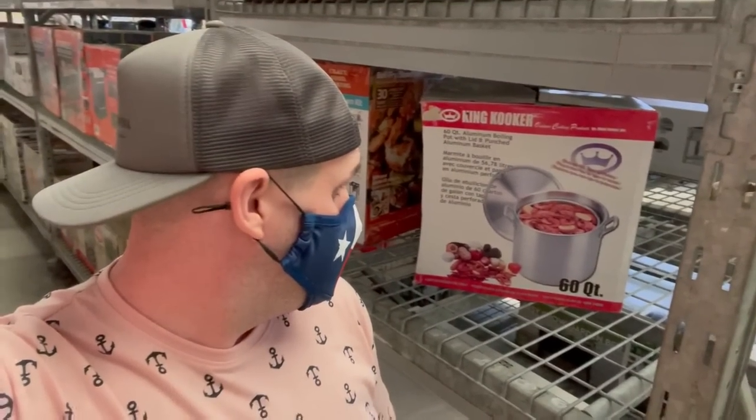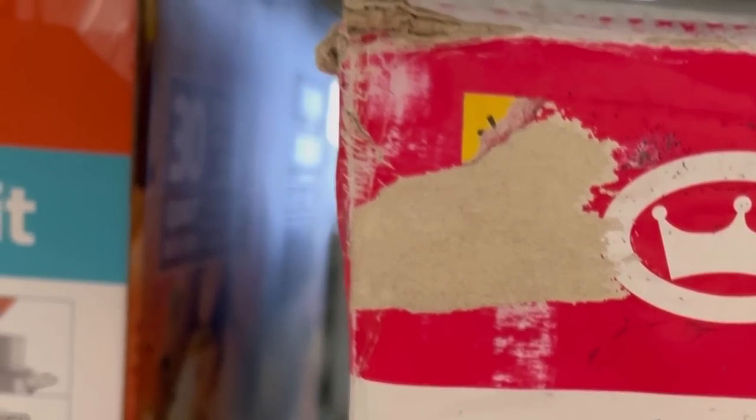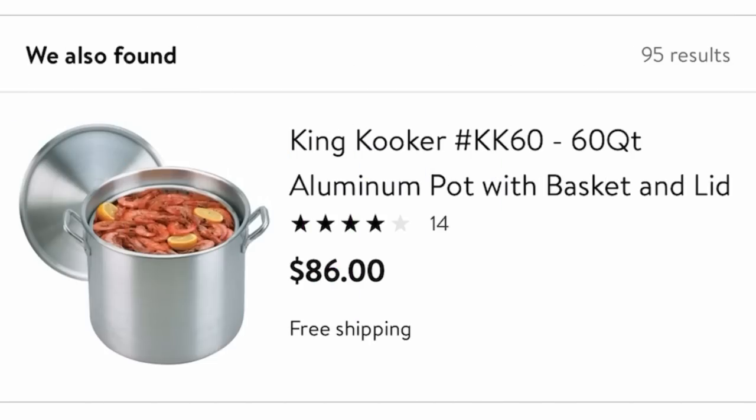But I will, which is why I'm in the garden section and check out this King Cooker pot. The box seems like it's seen better days, but I see the traces of an old clearance tag, so I'm gonna scan this box with the Walmart app to find out the price is $64, which is lower than the Walmart online price of $86. So that, my friends, is a secret clearance deal.